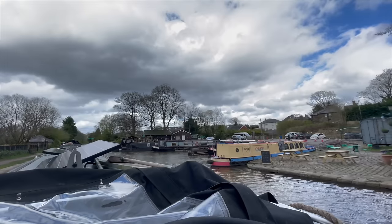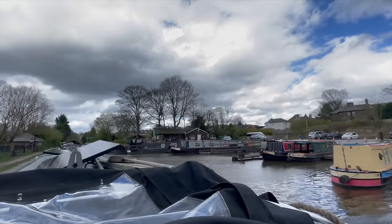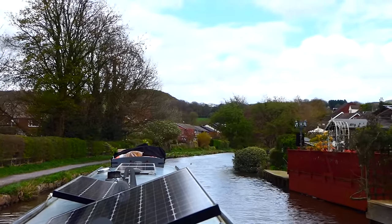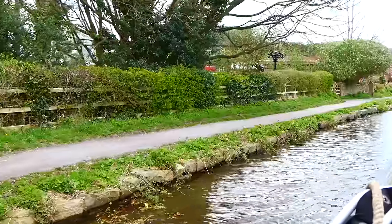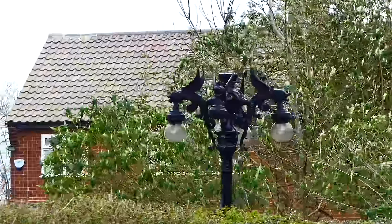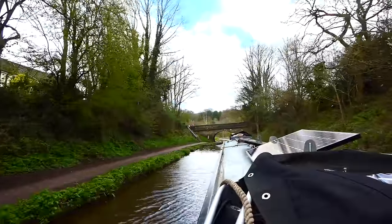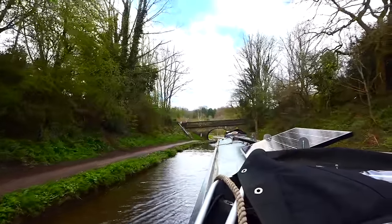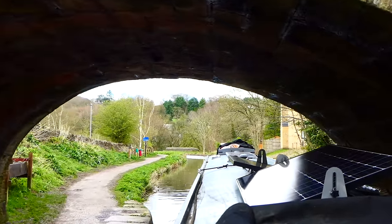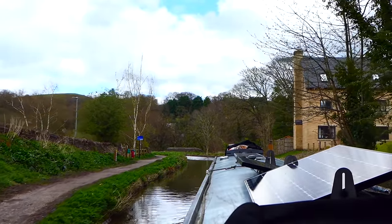Look, here we are going past Holly the Cafe boat, which looks like it's just closed, which is a real shame because we would have stopped off and had a cake and a coffee. Well, Bollington is gorgeous. We're still continuing on because there aren't any mooring rings and there isn't any armco. Still no mooring rings, and we're now on Bridge 27. We're also trying to look for a spot that isn't underneath too many trees.